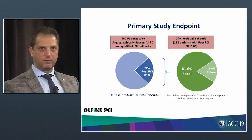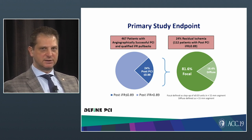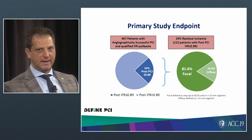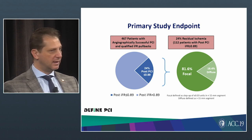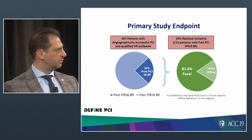This is the primary study endpoint, which indicates that of the 467 patients that qualified after core lab review, 24% still had critical ischemia with an IFR of 0.89 or less. Importantly, when we did the pullback, we were able to identify whether this is all diffuse disease that is difficult to address, or whether there are focal lesions that were missed. It turns out that the vast majority of patients, and I think this is the critical message of the study, 82%, had focal lesions that potentially could be addressed with additional PCI.